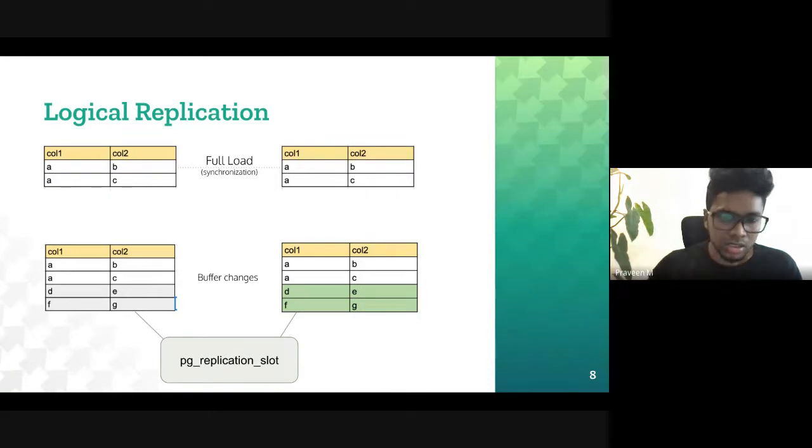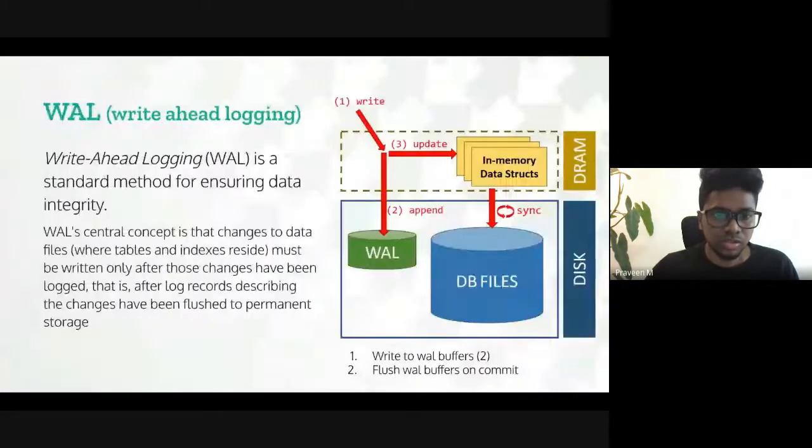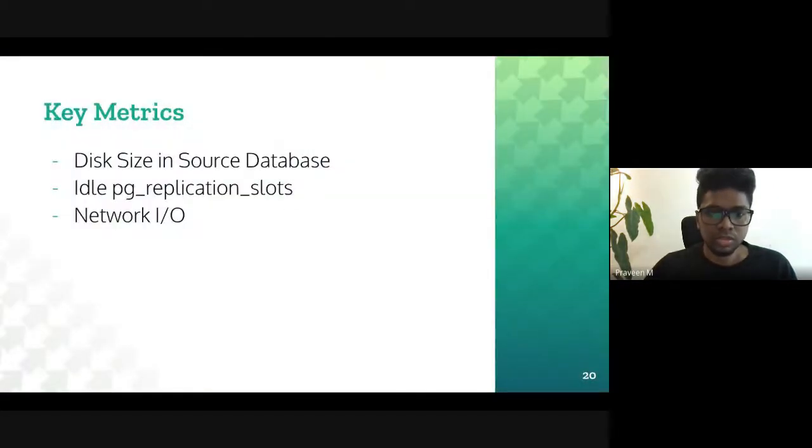And ideally it just comes back to normalcy, while all of these replication slots are going to be deleted, because the replication slot is where our information about all of these things is stored, and buffered replication changes are also streamed into. That is one key metric that we kept an eye on, because whenever you do a migration, you don't want to affect your source database. But this is an interim cost that you have to pay on your source database, because that's the only way that you can move data.